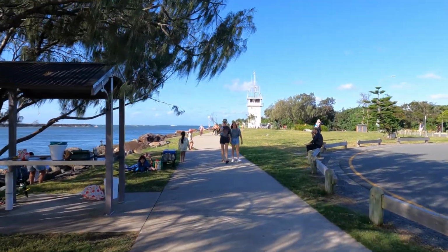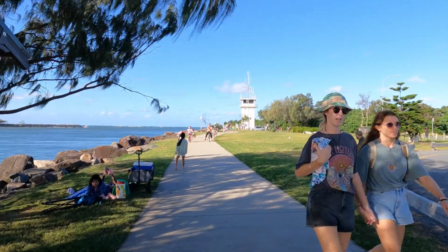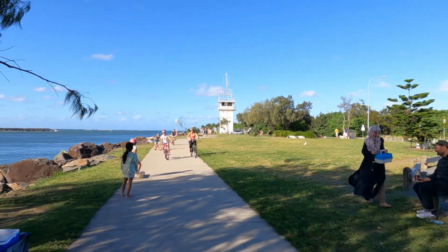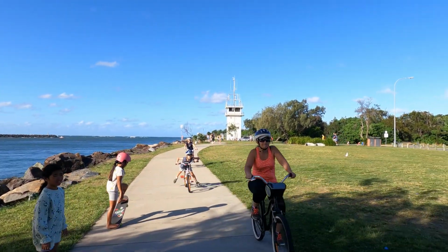We'll walk a bit closer and have a look, because if we find the start of the Federation walk, we could put that on the list and come back and do that another day. But I think this is the tower where it almost starts.